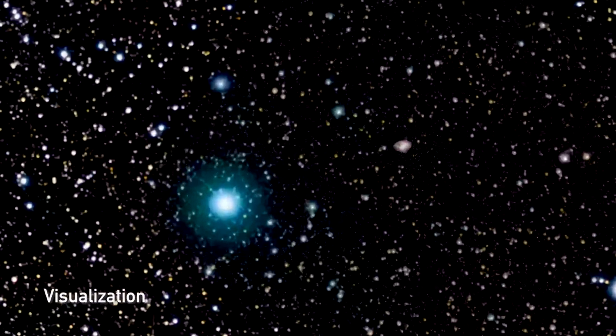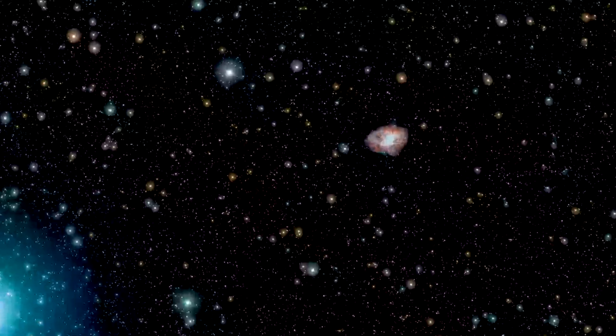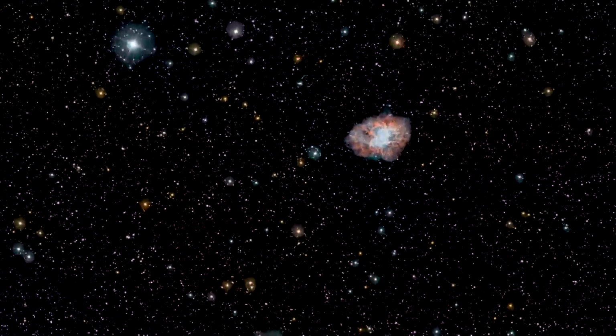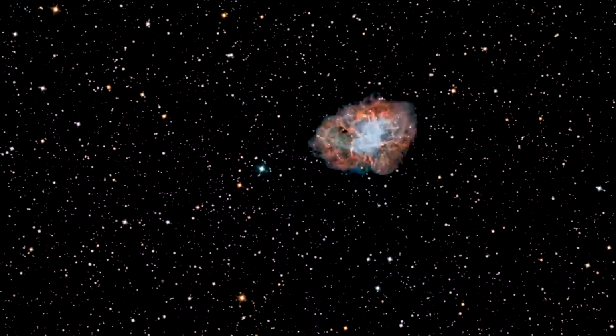and we can connect it to events in history going back to the year 1054, where Chinese astronomers recorded the appearance of a new star, which they called a guest star. That got incredibly bright, that you could see it during the daytime, which we now know was a supernova explosion that was visible to the naked eye during the day for about 2 weeks, maybe longer.